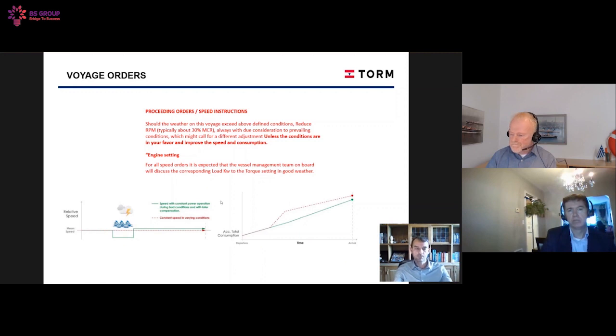Overall, the consumption improves. That's the difference between the red and the green, where the red is if you constantly maintain a certain speed by increasing the consumption in bad weather, and then thereafter reducing the RPM in better weather, against having a constant consumption throughout the entire voyage. We also very often see better ETAs, but that's not the key here. The key here is this potential saving in the fuel consumption.